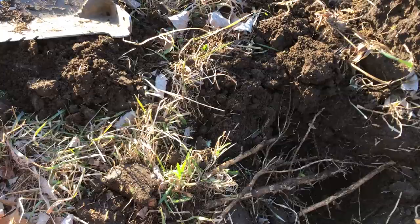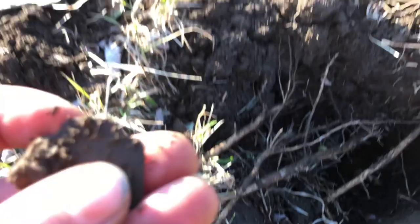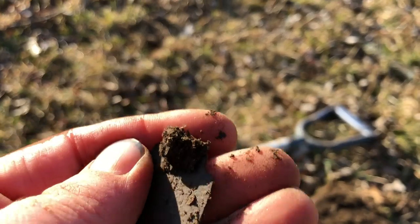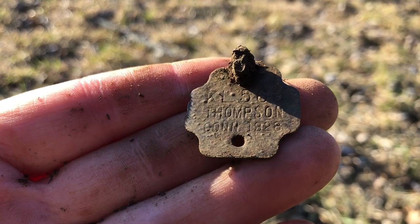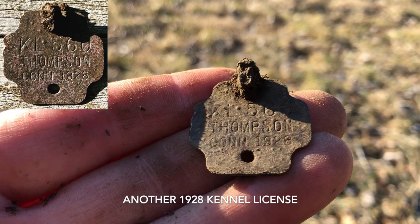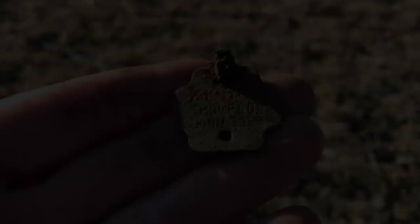Well, this is another plug that took me almost 10, 15 minutes to chop through because the ice layer out here is 4 to 5 inches deep. So very, very tough. But I got yet another dog tag. And today, between the three of us, we found a 1927, 28, and 29. So let me get the date off that for you, and I'll be right back. All right, so it's another 1928. Pretty much says exactly the same thing as the other one, so not terribly exciting, but hey, we have a little bit of daylight left, so I'll let you know if anything comes next.